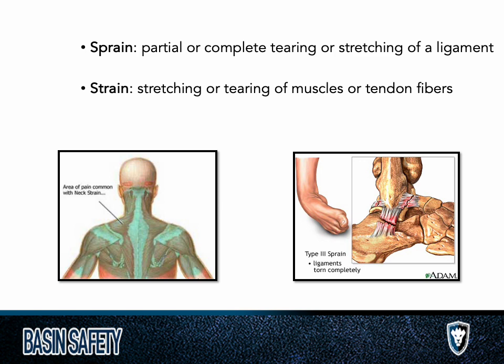We also have a sprain, so partial or complete tearing or stretching of a ligament. And we have a strain, which is less intense, stretching or tearing of muscle or tendon fibers.